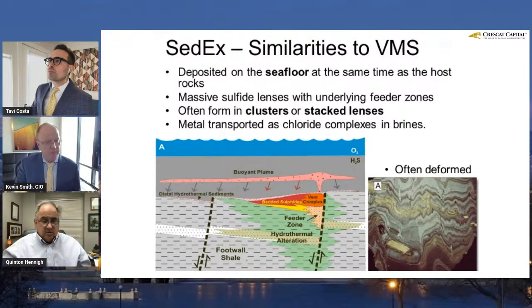Okay, so the image over here on the right-hand side shows you the beds of these metals and how they've been deformed. They've been squeezed and folded and whatnot. All right, but they have a feeder, so they have a hot spring feeder coming up from below, and then they have a blanket-like geometry to them. All right, let's go to the next slide.